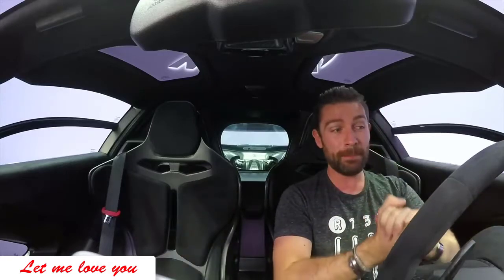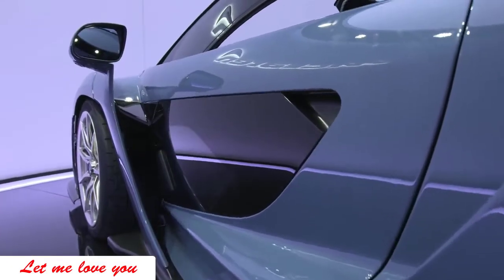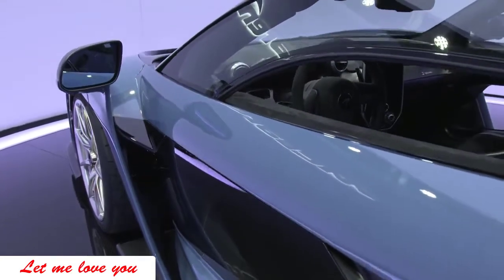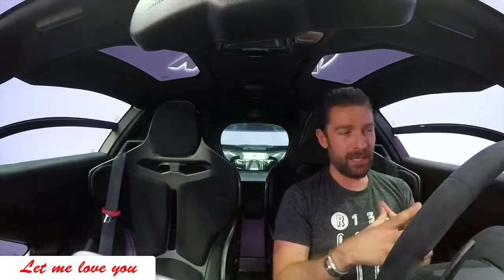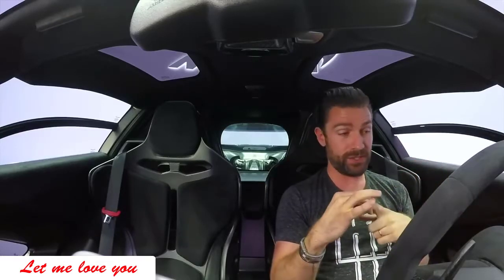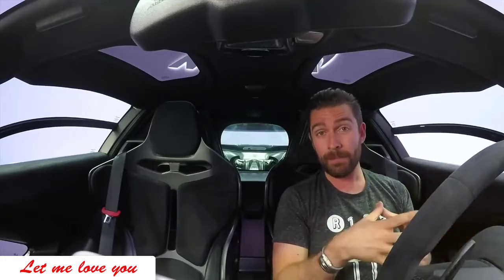Now, talking about weight, and again, this is all about setting context as to why this thing is now part of McLaren's Ultimate Series. Just to give you an understanding of where this car sits within the McLaren lineup, there's Sports Series, Super Series, and Ultimate Series. Sports Series is the 570S family. Super Series is the 720S. And the Ultimate Series is, up until this car, McLaren P1.